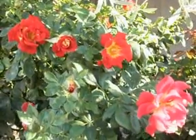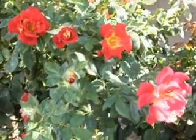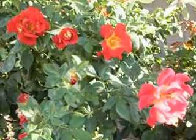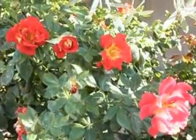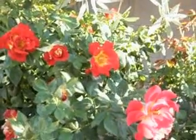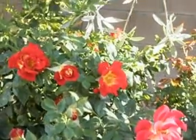This is the new release for 2012 from Weeks Roses, a Floribunda called Ketchup and Mustard. I have to say that I am genuinely stunned at how well this rose has done.